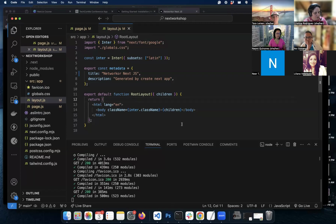I have a question. Yes, Christina. So when you change the code here, you're not re-rendering it, is it? No. Oh, okay. It knows immediately. Now you don't have to.